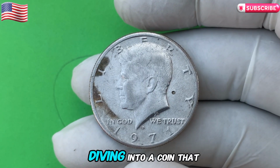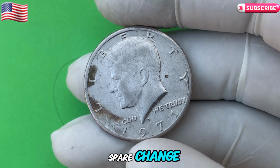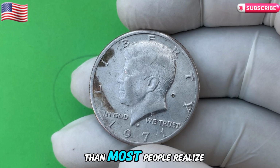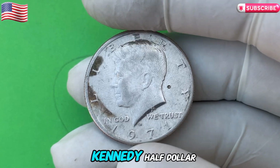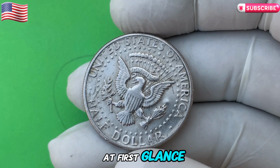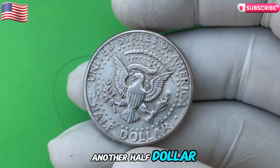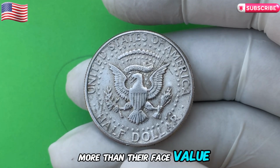Today, we're diving into a coin that might just be sitting in your collection or even your spare change, a coin that's more valuable than most people realize. I'm talking about the United States Kennedy $50 from 1971. At first glance, it might seem like just another $50, but some of these coins could actually be worth far more than their face value.